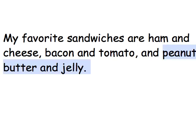This "and" connects peanut butter and jelly. This "and" before peanut butter connects all of the items in the list into a single list. This comma before the "and" lets us know that bacon and tomato is separate from peanut butter and jelly. When there are many "ands" in a sentence, it can be confusing, but using commas in the correct places can help us understand the sentence more clearly.